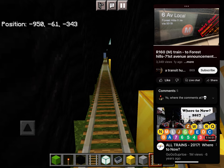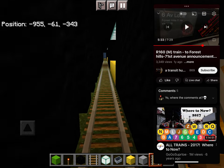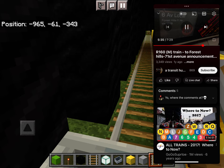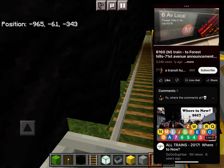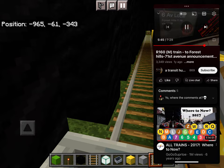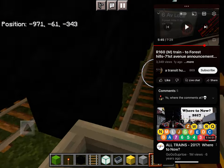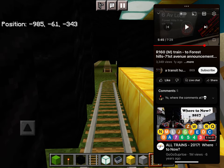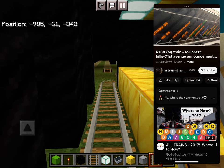This is a Forest Hills 71st Avenue bound M local train. The next stop is 46th Street. This is a Forest Hills 71st Avenue bound M local train. The next stop is Northern Boulevard. This is a Forest Hills 71st Avenue bound M local train. The next stop is 65th Street.